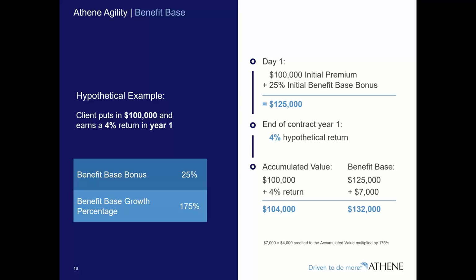So unfortunately, if the client passed away on day 2 of the contract, the death benefit for the beneficiaries could actually be $125,000 if they took that benefit base over a 5-year period. If they wanted the lump sum, they get the account value, which would be $100,000.